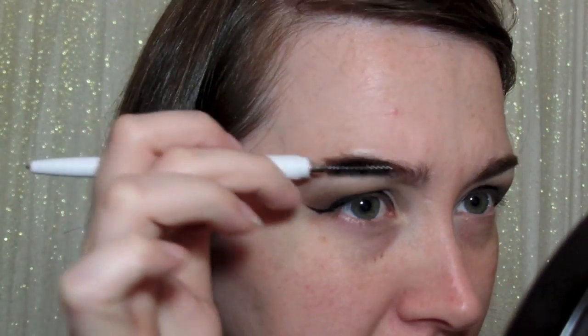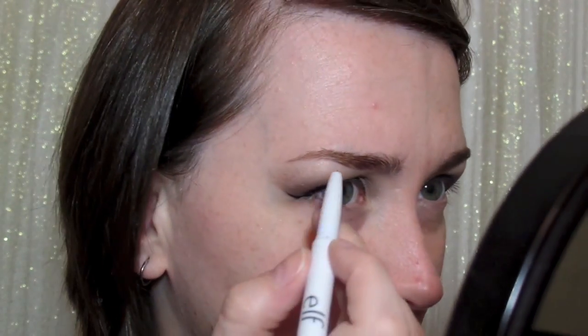This is just the e.l.f. brow pencil in the shade Taupe. It's got a spoolie on one end, a very thin pencil on the other. For $2, you get 0.006 ounces. Go through, and I'm not used to using brow pencils. I am a brow powder kind of girl, but this will do.